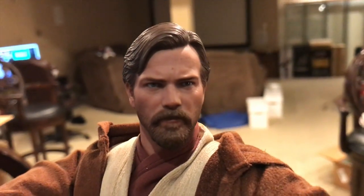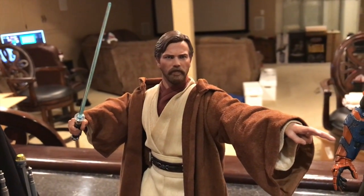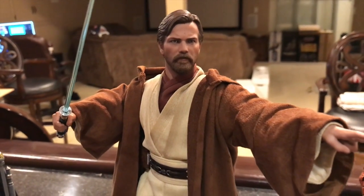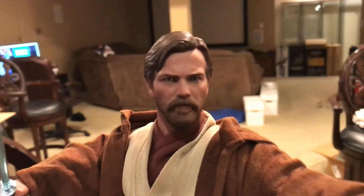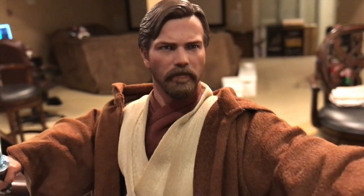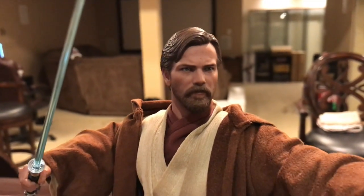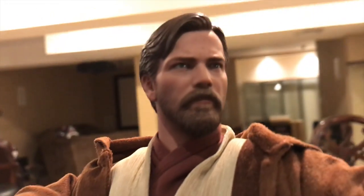This is Obi-Wan Kenobi, and I'll be honest with you, when I saw the pictures when he first came out, I wasn't extremely impressed with him, but when I got it in hand, I am so absolutely happy that I picked this one up. This is an amazing piece. And to be honest with you, I'm looking at it right now, and the lighting is not doing this figure justice. This is such a great figure, a great sculpt of Ewan McGregor.